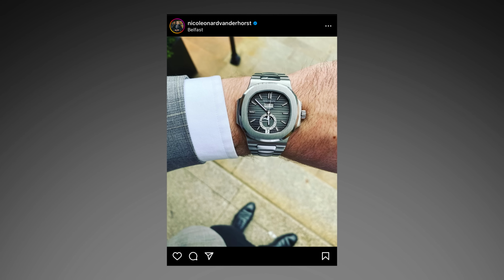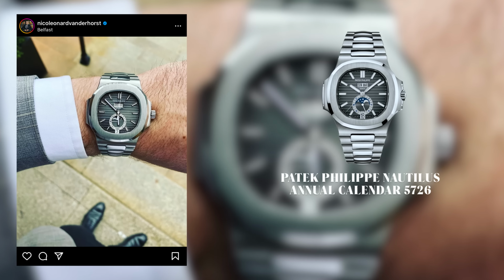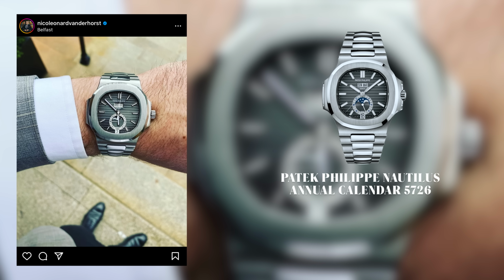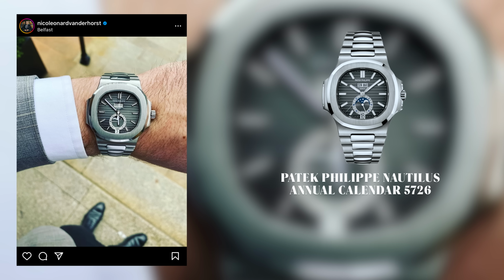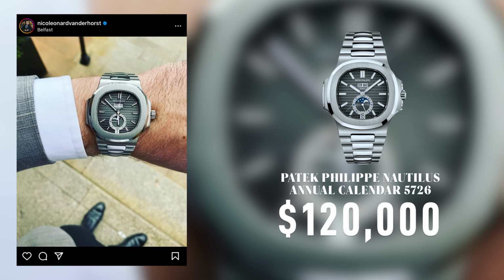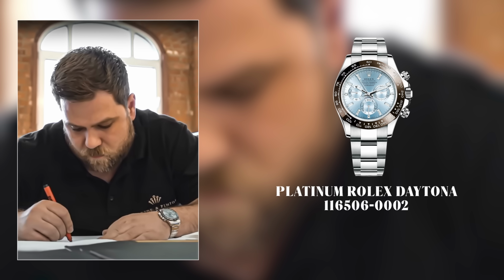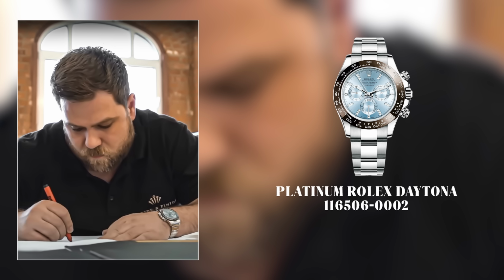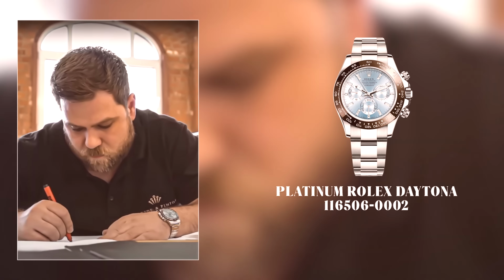Coming back to Patek Philippe, one more model from this brand that he owns is Patek Philippe Nautilus Annual Calendar. This one is very symmetrical timepiece from Patek, and its current value is around $120,000. During the 50th anniversary of Daytona, Rolex brought out anniversary model. It was 116506, full platinum Rolex Daytona, that Nico was spotted wearing few times on his channel.